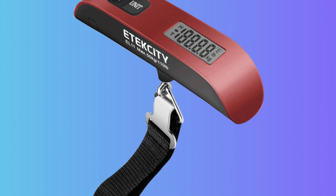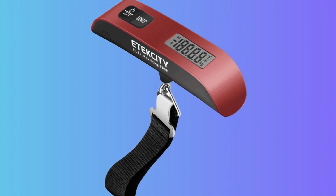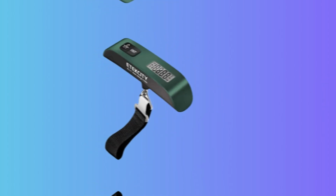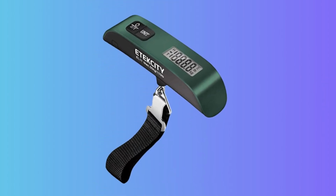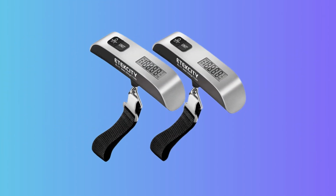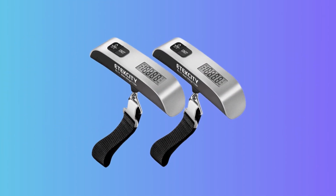With its sleek design and easy-to-read display, all you have to do is hook it onto your bag, lift, and voila! You'll know exactly how much your luggage weighs before you even get to the airport. It's lightweight and fits right in your pocket, perfect for those spontaneous shopping sprees.